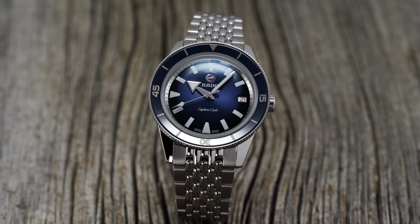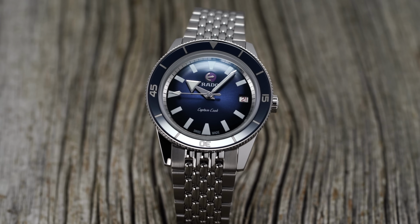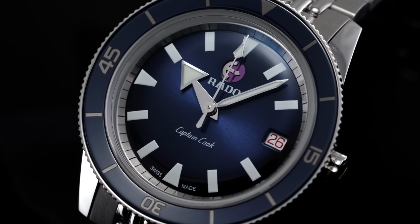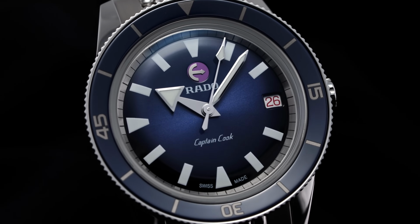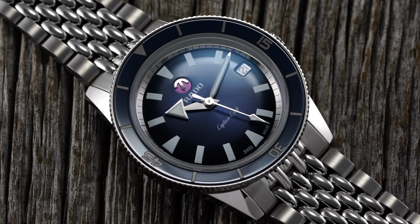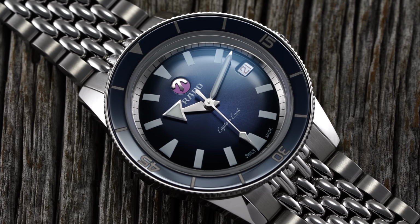Next, we have a watch that is actually currently on my wrist. We have the Rado Captain Cook. So the Rado Captain Cook, as a dive watch around $2,000, I would say is probably one of the most underrated out there from a more well-known brand. Now, Rado in the United States is maybe not as well known as in different parts of the world, specifically the Middle East and Asia, where it's much more popular. But this watch here, I think, is just very well done.